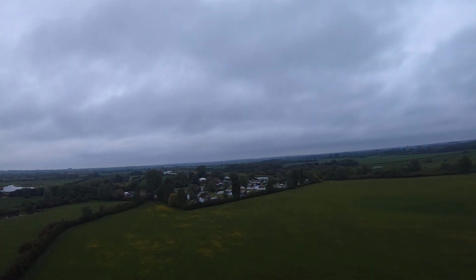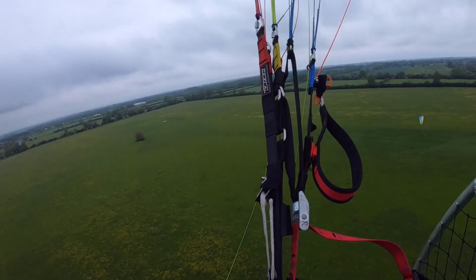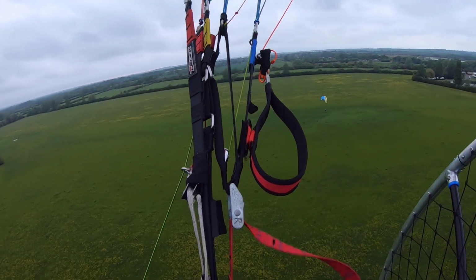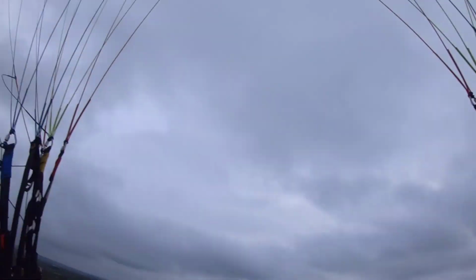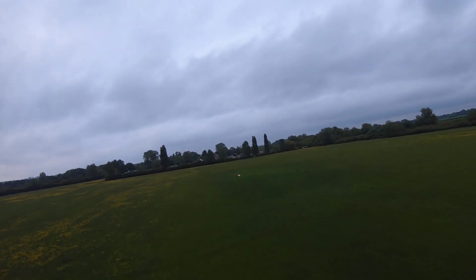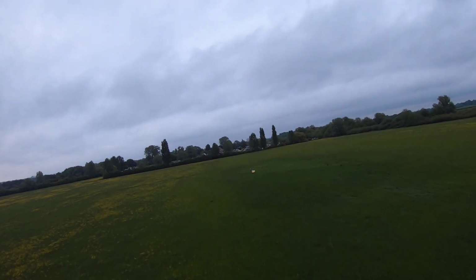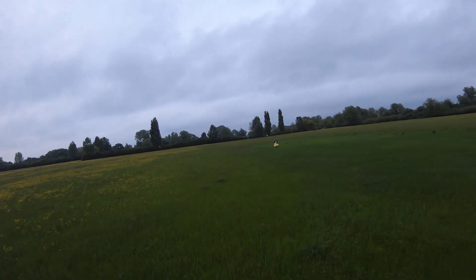So we have the marina and the pub in sight. That's it there on the left, just behind those boats there. So Lee does a circuit of the field just to try and find a suitable landing site, and there is a patch of shorter grass in quite long grass. It's kind of knee length. It's also a bit wet because of all the damp weather we've been having. And the winds are light, so probably about 1 mile an hour.